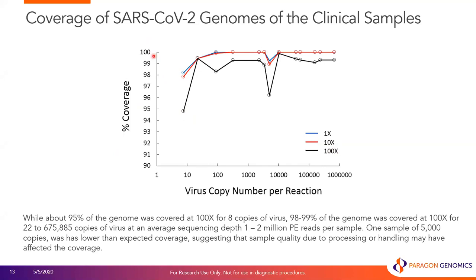I want to emphasize that the y-axis here has been truncated, so this is starting from 90% to 100%. So don't be scared by the dip here. There is one sample that is performing a little bit lower than expected, is not really following the trend as we expect. And we suspect that this could be an issue with the sample collection or the sample handling process that resulted in potentially degraded RNA. So that's something to be aware of when we're running libraries in any kind of methodology to ensure that the samples are of high quality if possible. And even if they're not, we're still able to obtain quite high coverage here at like 96%.